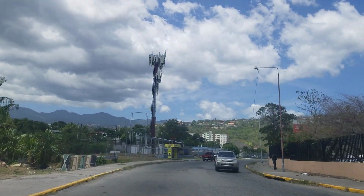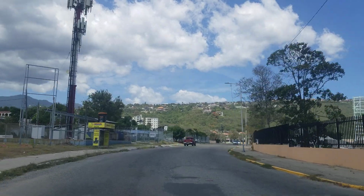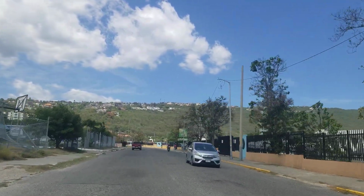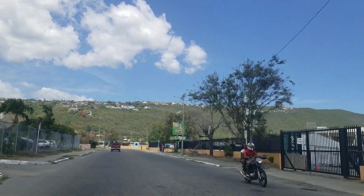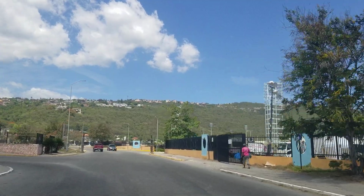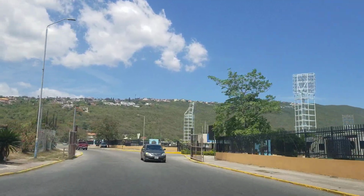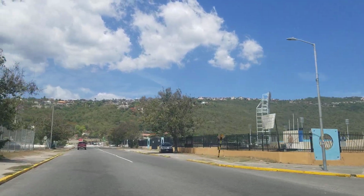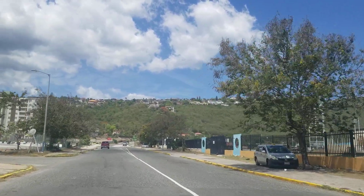Alright, on the left is the police station, and on the right is the National Stadium. And as you know, Jamaica is a track and field powerhouse. A lot of great sprinters in track and field. And that's where they all get their start, over at the National Stadium.